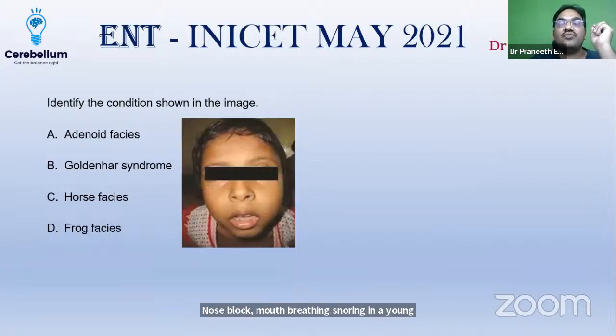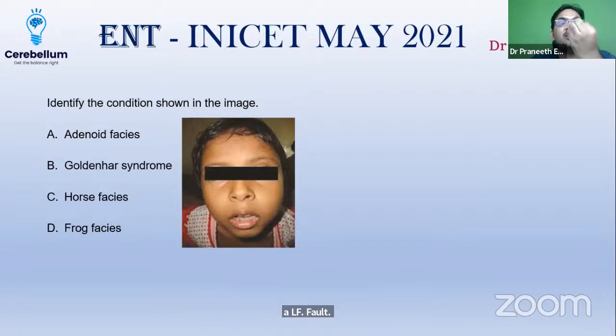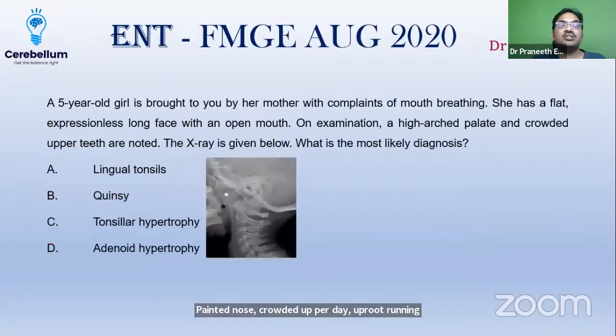Persistent adenoid hypertrophy will cause high arched palate, open mouth, dull look face. All these features you can see: very mild nasolabial fold, pinched nose, crowded upper teeth, protruding maxillary teeth. Okay, so all those you can see. A 5-year-old girl complains of mouth breathing, expressionless face, high arched palate, crowded upper teeth.